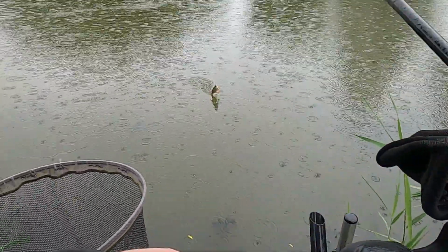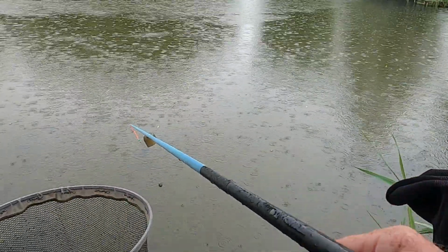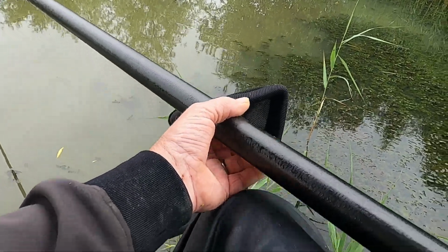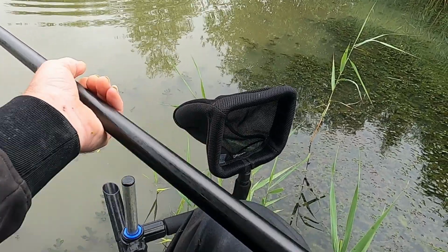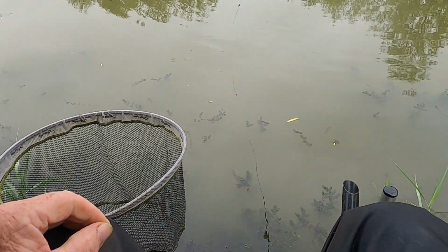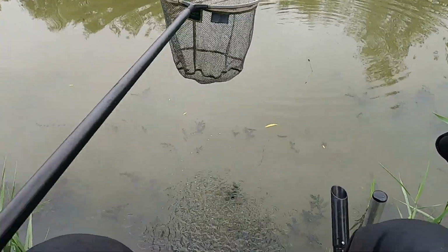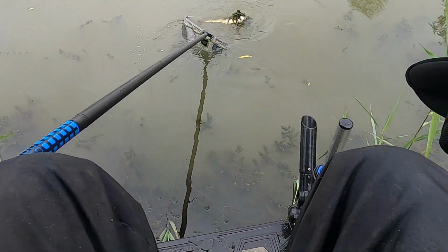Had a few of these as well. Look at that, taking that big old size 10 hook. We're in again. Oh, I thought that was a bigger one. I think that's only quite small actually. Again. Them little old things, they don't half have a go.